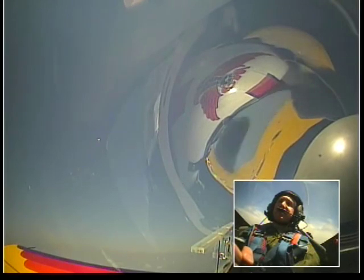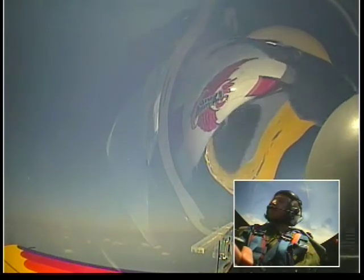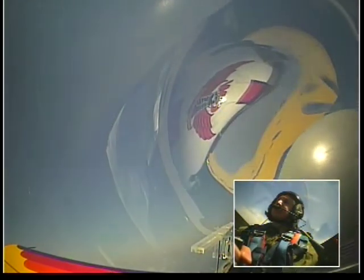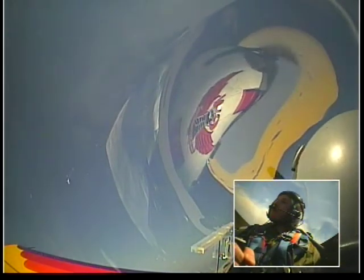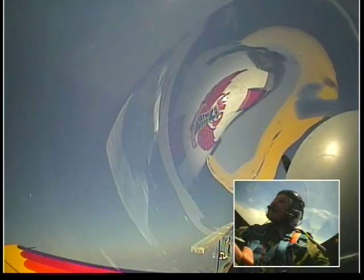Let the nose come down a little bit. We'll stay level here at 7,000. Give them room above us. And let's start a bit of a right-hand turn here. Any questions so far, by the way? No, feeling good and ready for the next maneuver.